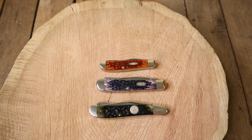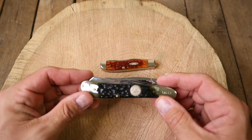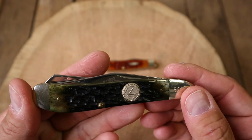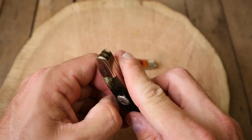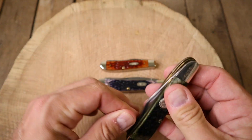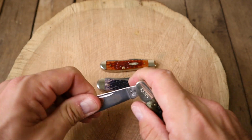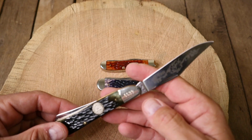Alright, there's those two. Now next we got a little special. I did a video on this once before, and while I was doing the video, the shield popped right out into my hand. I did a short on it, and I did the video on it. But this right here is a dog leg Trapper. Now these do have the half stops. These come in at 4 1/2 inches overall length. We got blade lengths of 3.38 inches, and it's a 4.7 ounce knife.